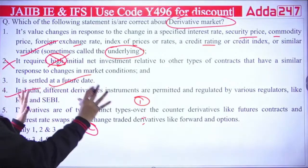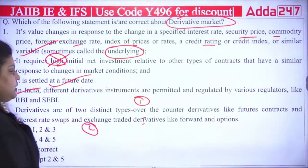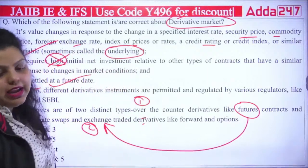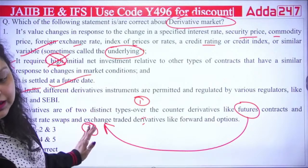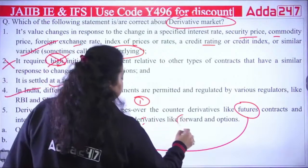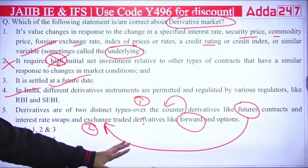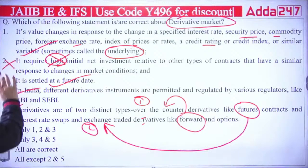But if you see, this looks like a true statement, but no. Over-the-counter derivatives do not include futures. Futures are standard contracts. They are part of exchange-traded derivatives because there is no counterparty risk in a futures contract. And the forward contracts are actually part of over-the-counter derivatives because forwards are risky. There is a counterparty risk. So you can see the fifth is also wrong. So second and fifth are wrong.